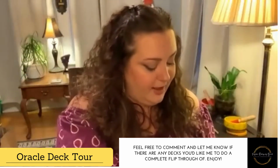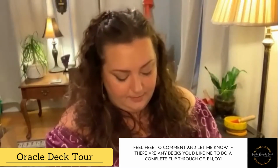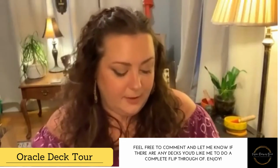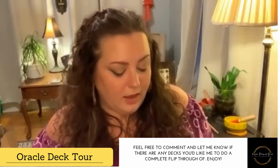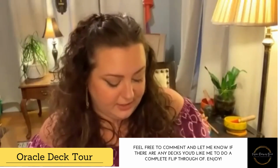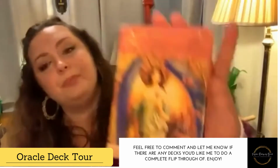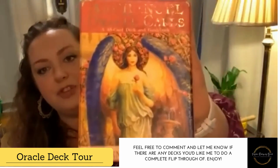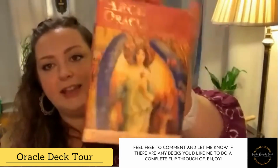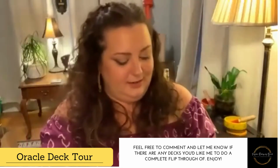So Doreen converted and decided to renounce everything that Doreen had done prior to converting. And all of the newer decks that she did were based on angels. I can't recall if she did them after she converted or before. But this one, for example, is an Archangel deck. It's pretty beat up, but it's definitely seen a lot of use.